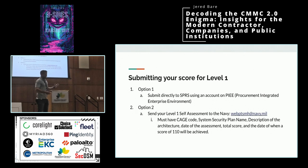So if you're looking for level one, we did the self-assessment, we got our policies baked in, we have all of our information ready, we did the scoring system. So we're going to take our SPRS score, then we're going to submit it to the PIEE. These acronyms are fun, right? It's all government acronyms. So any foreign military in here, anybody? Okay, acronyms, you guys get it, great.